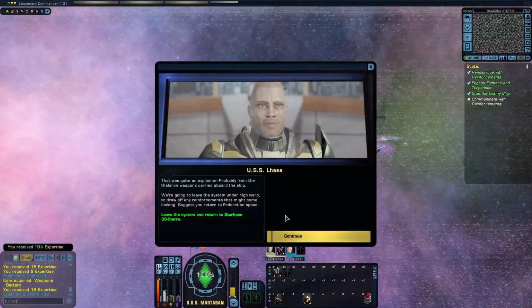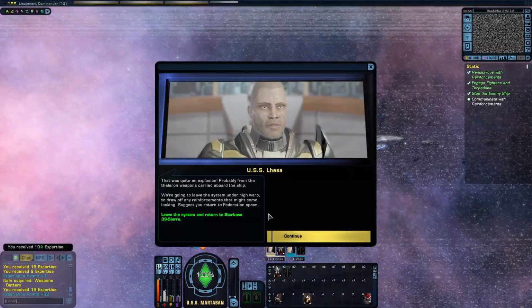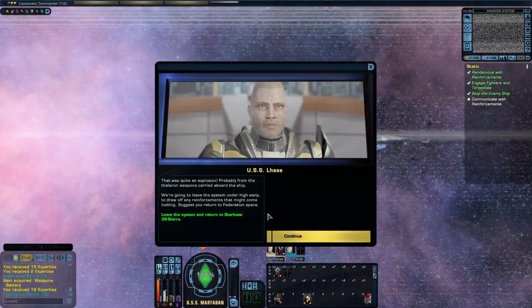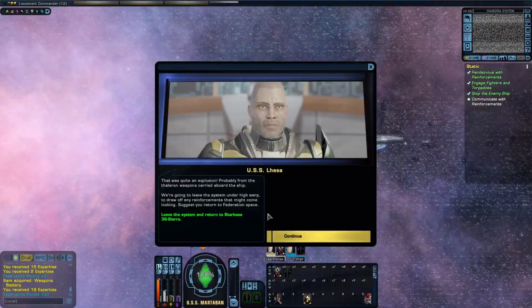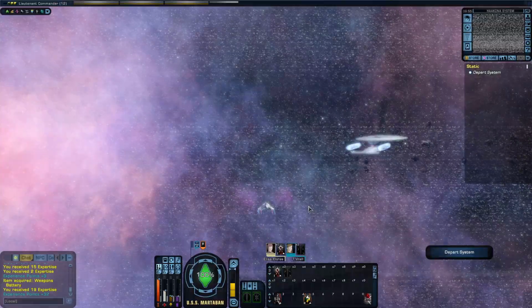That was quite an explosion. Probably from the Thalaron weapons carried aboard the ship. We're going to leave the system under high warp to draw off any reinforcements that might come looking. Suggest you return to Federation space. I agree.